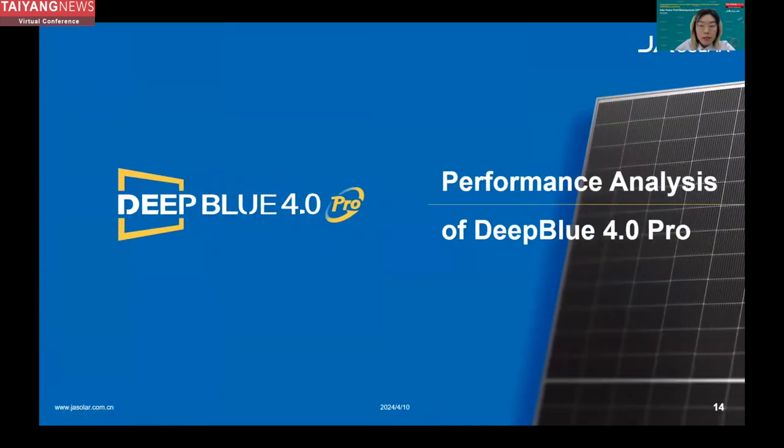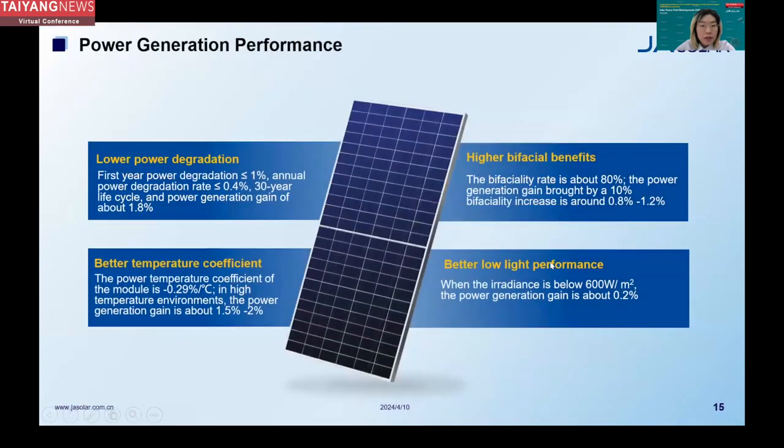So let's talk more about customer value analysis. When we talk about a module, power, efficiency, and reliability all actually serve the module's power generation, because it's what the customers benefit from in PV projects in the end. So we, JA Solar, as a PV manufacturer, have four factors we can use to increase the final power generation, besides the high power output.